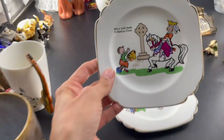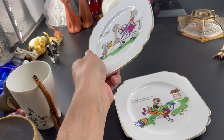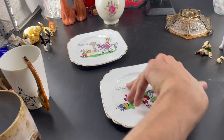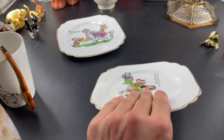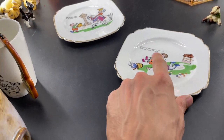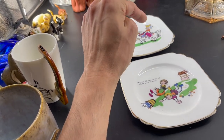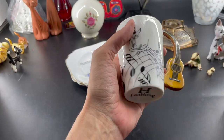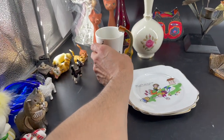What about this? Oh, I forgot about these. Ride a cock horse to Banbury Cross. Made in England. I was trying to read it upside down. Yeah, England, Victoria. You could get about $10 to $12 each dish. So I'm going to list the two together as $20. I still got to list the guitar mug. I already got pictures of it. I just got to list it.